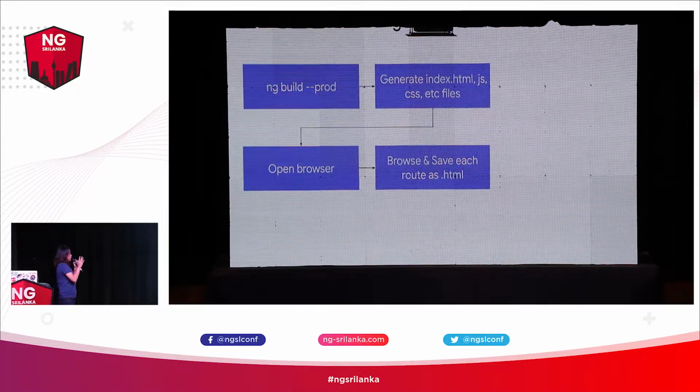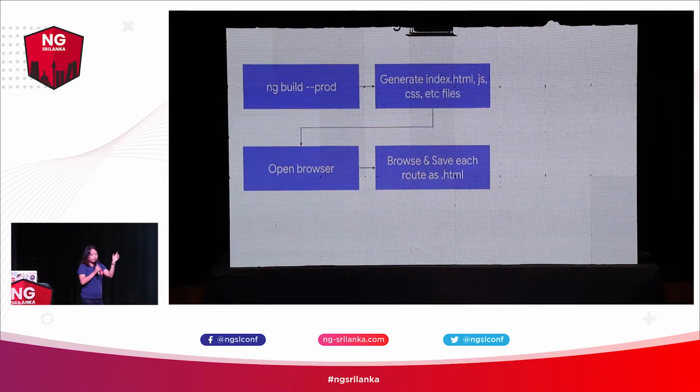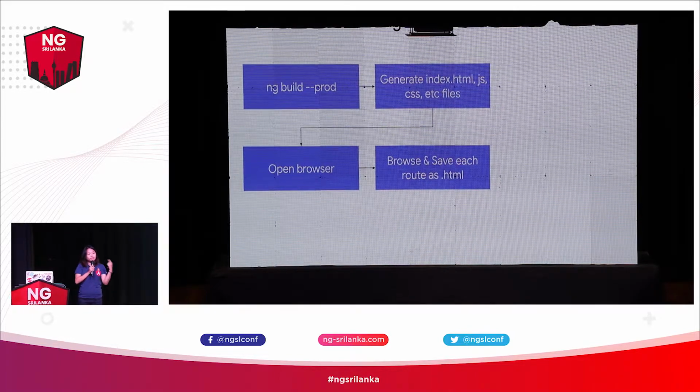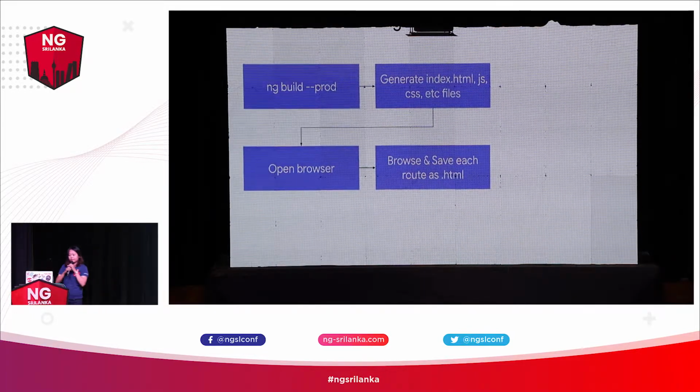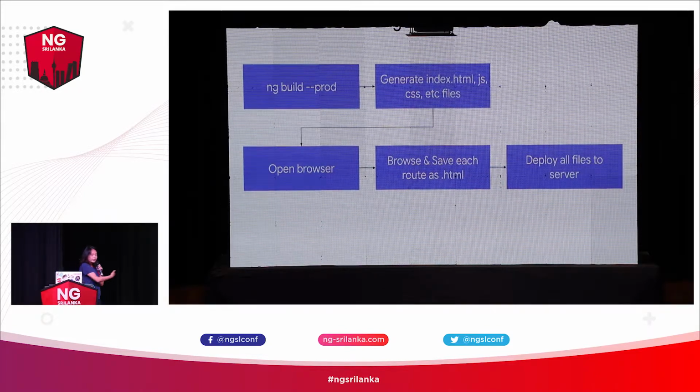And then go to each of the routes that you have, for example, ng-ny.org/session/speaker. Wait for each page to load completely, and then right-click, save the whole file as HTML, and put in the title. So imagine that you yourself repeat this step manually for all the routes that you have. And then you deploy this HTML file together with all the other Angular-generated files to the server.